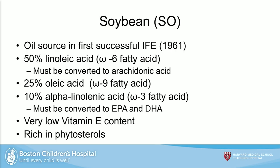So let's talk about the specific oil sources. Soybean oil is the first one that did come to market in Sweden in the 1960s. It's a blend of omega-6, which are pro-inflammatory fatty acids that are actually metabolized to arachidonic acid, has a little bit of oleic acid, which is omega-9, has a little bit of omega-3 fatty acids. Very low naturally in vitamin E, and has a lot of phytosterols because it's all plant.